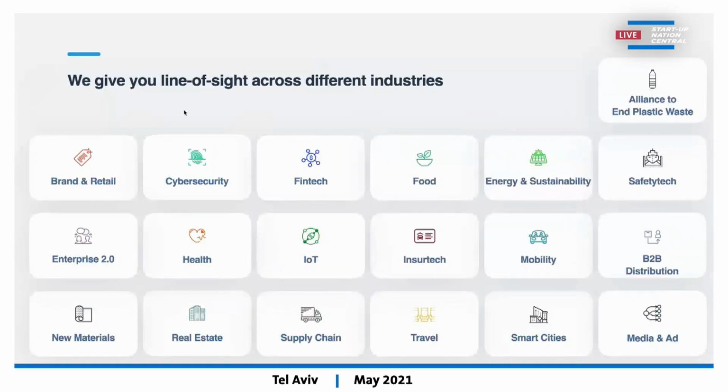So as I mentioned, we are accelerating startups and helping corporations with innovation and finding new business models, new revenue strategies across very, very diverse verticals, starting from brand and retail, IoT, manufacturing, food, supply chain, real estate, B2B distribution, energy and sustainability. Actually, we don't have one of our latest verticals on this slide that we just launched last week, and that is our maritime vertical in Antwerp, Belgium.